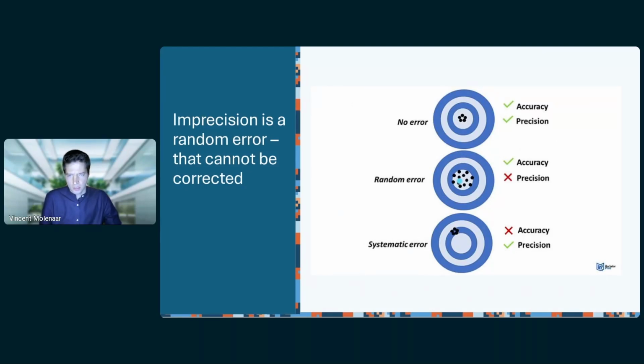And that's what I wanted to mention, a very important property of imprecision is that it occurs on a random basis and you cannot predict it. So you can also therefore not correct it. The last example is more a systematic error, accuracy. So here you can see they're pretty precise, but they're not accurate. So they're not centered. So this is not the true value that you were looking for.